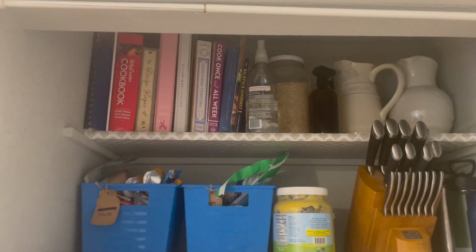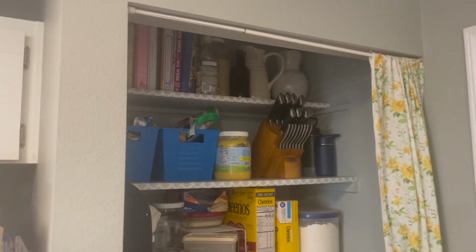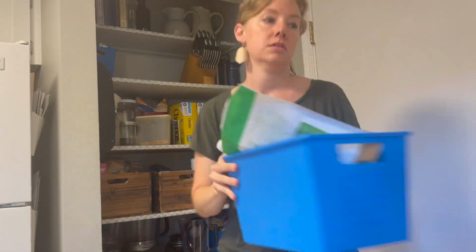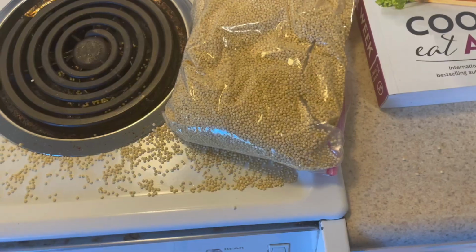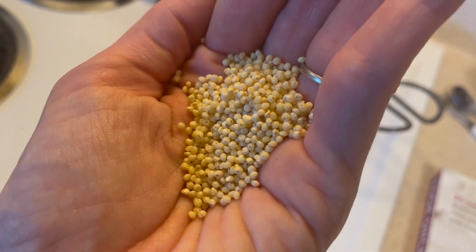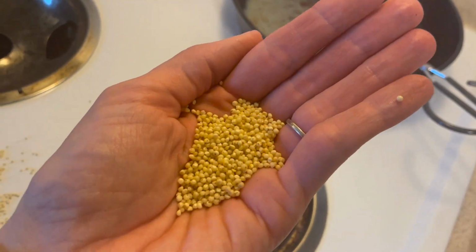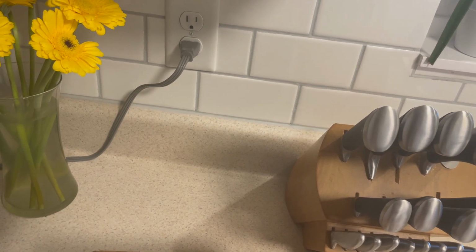Okay, so now we have come to the pantry. I am so thankful and blessed to have this pantry space inside of our kitchen. Okay, I just had millet spill everywhere. Just in case you're wondering, spilling millet in the kitchen is like 1,000 marbles shooting off in 1,000 different directions. Okay, cover your eyes if you don't want to be grossed out in 5, 4, 3, 2, 1.